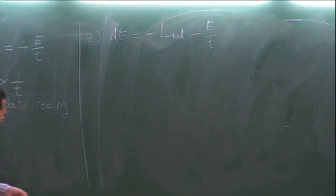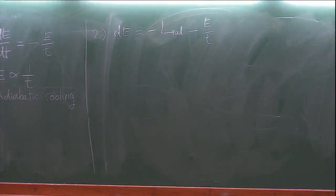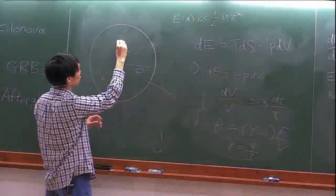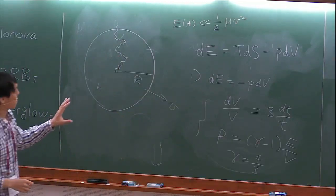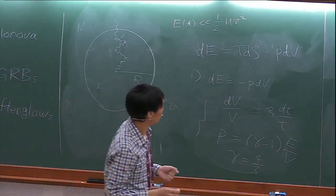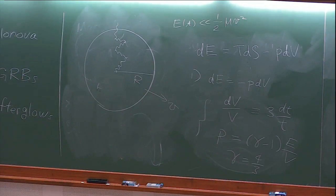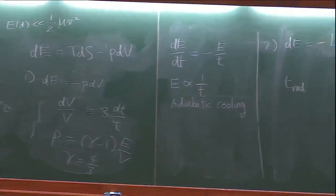So now let's assume the gas is not completely optically thin. Imagine one photon emitted at the center, propagating some length and scattered by some material composed of the gas, and scattered, and scattered, and after some random walk, it escapes. Because of this random walk, it takes some time for photons to escape from the system. How long does it take? The time scale of this escape, we call it diffusion, but let's call it the radiation time. This is how long it takes for a photon to diffuse out from this expanding material at the radius r.